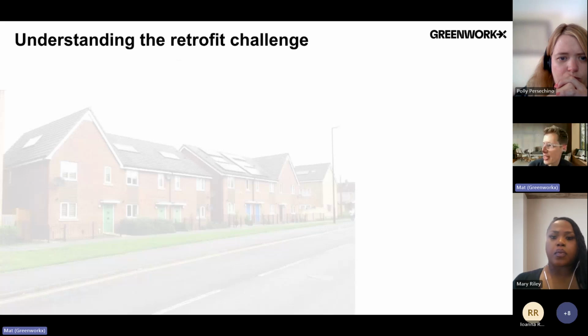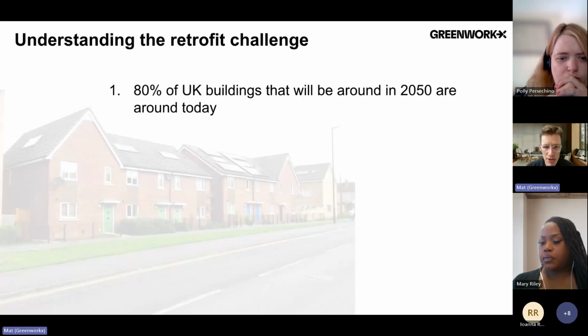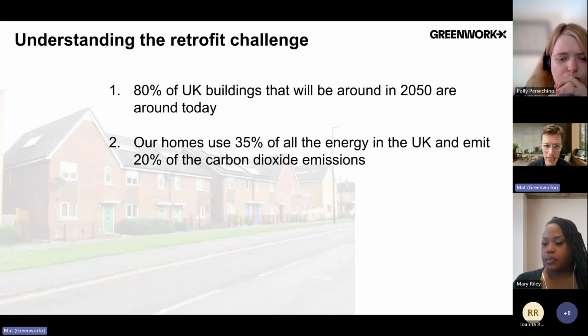So double clicking then on retrofit and where retrofit fits in this particular narrative. The majority of UK residential buildings that will be around at the time the country's legally binding targets are due to be met are already here today and will remain for the next 26 years. And so the long and the short of it is that we can't reach net zero without decarbonising the built environment as we currently have it.